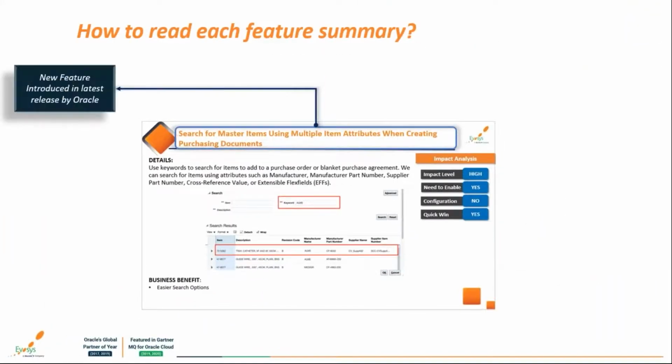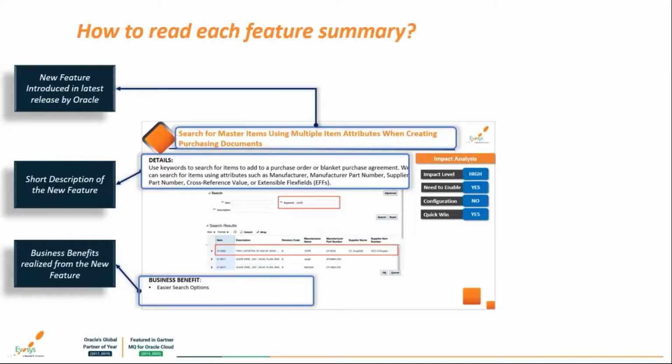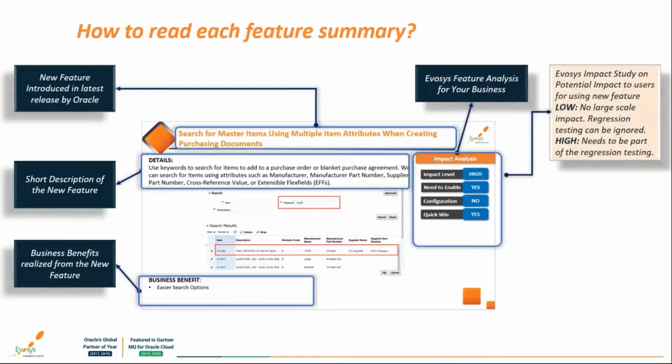This is to give you a glimpse of how we have crafted the structure of this session. So first thing you see is the list of new features coming into 22B, detailing the features, so you get a brief understanding of what the new features are all about. The next one is business benefit, an important takeaway for you as a decision maker. There are 4 components where we have done in-depth analysis of the features which we are going to present to you today. The first one is impact level analysis, which demonstrates the impact on end user. If it's a low impact, then regression testing can be avoided or not. If it's a high impact, then we need to opt for regression testing.